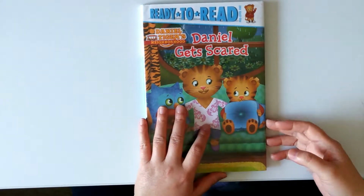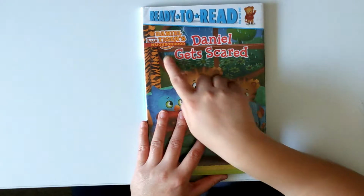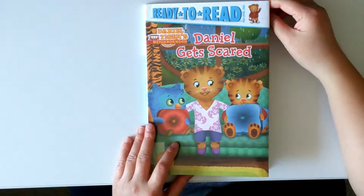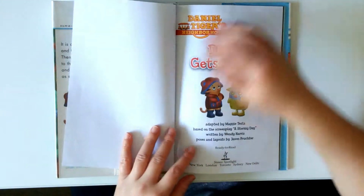Now we've arrived at the ready-to-read books. The first one is Daniel Tiger's Neighborhood story called Daniel Gets Scared. My daughter has seen this cartoon on TV, and I thought it would be a great way to get her to try to recognize some of the words to read.